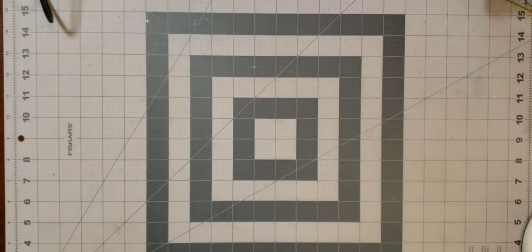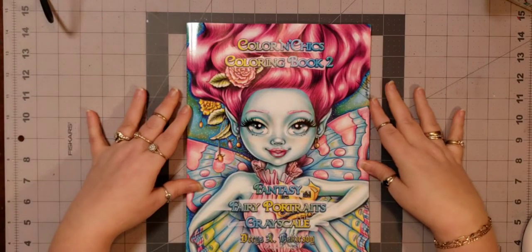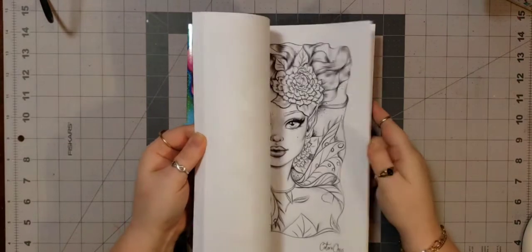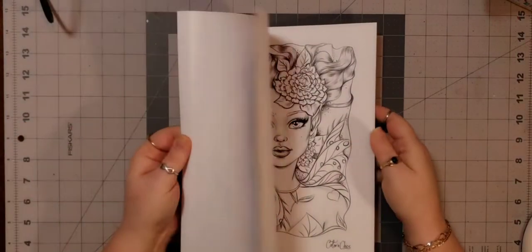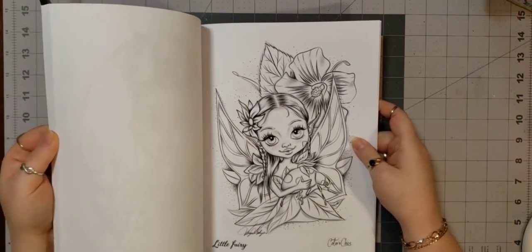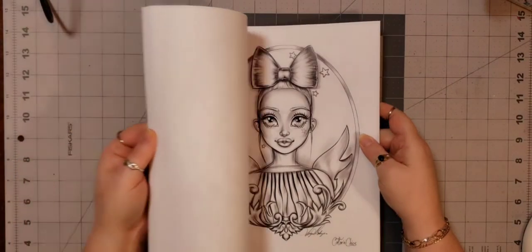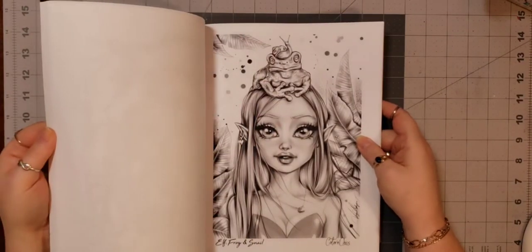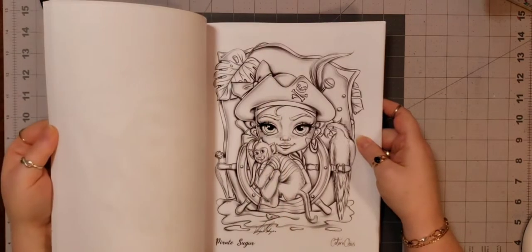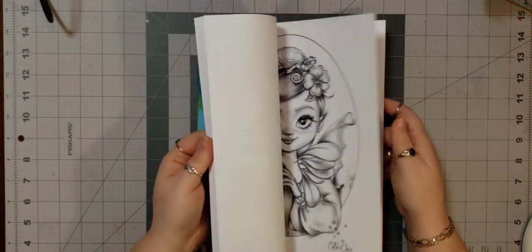Then the fun keeps going. I have Colorin' Chick book 2. And I love her work also. Again, I think they're just so super cute and beautiful. I would love to see her and Christine Karen do a collab. I think that would put out some really amazing pictures.